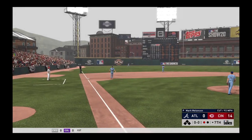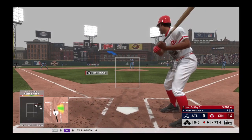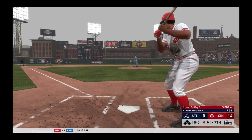Soft liner to the left side. And this will be no problem over at third. And there's the first out. At the plate now, Ken Griffey Sr. It was a flyout for him in his last trip. First delivery to him on the way.